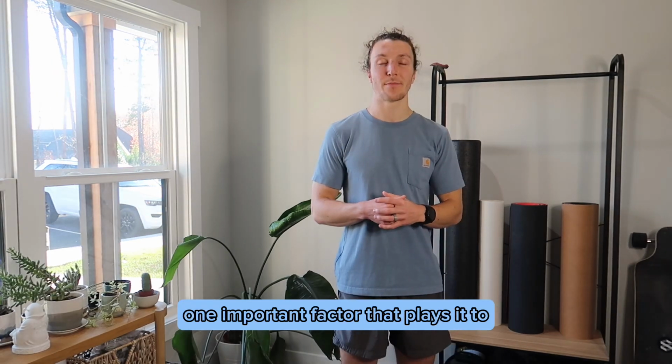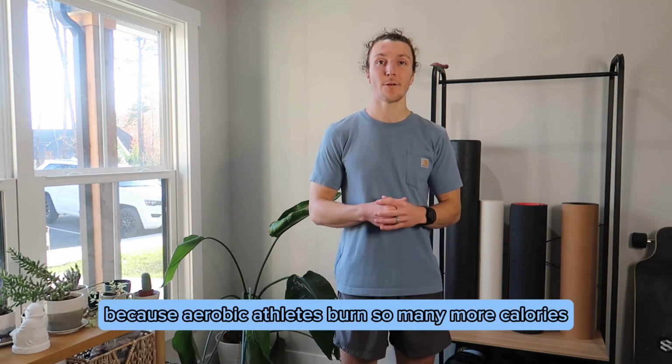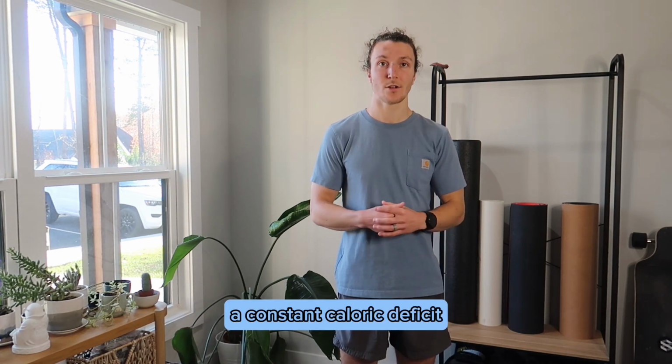One important factor that plays into the occurrence of overtraining syndrome in aerobic athletes could be a caloric deficit. Because aerobic athletes burn so many more calories than their anaerobic counterparts, a lot of times they're in a constant caloric deficit.